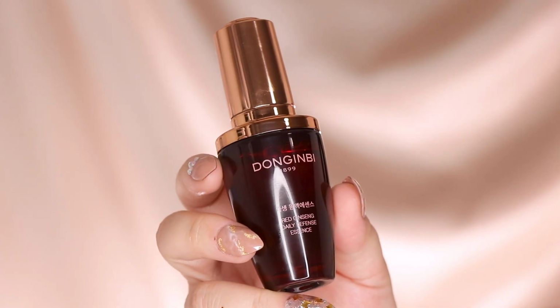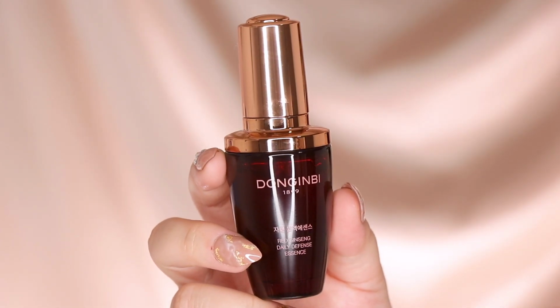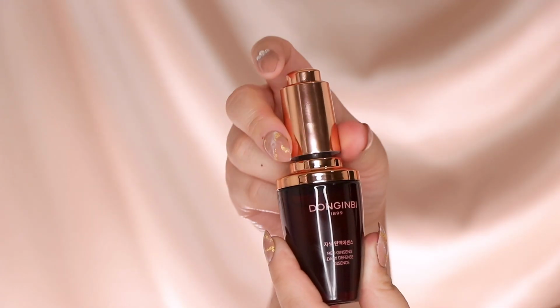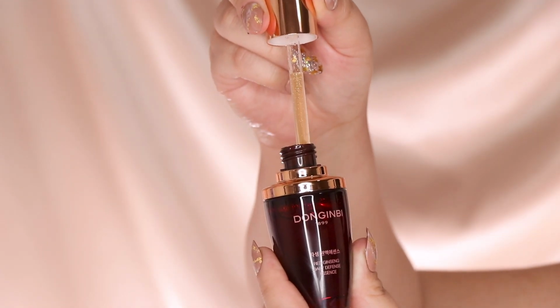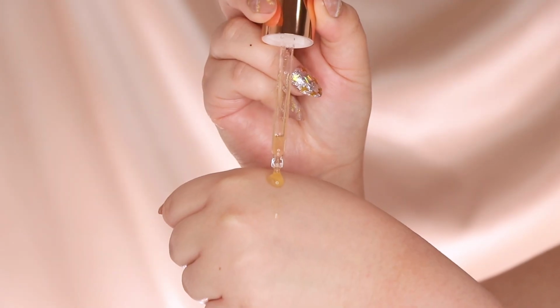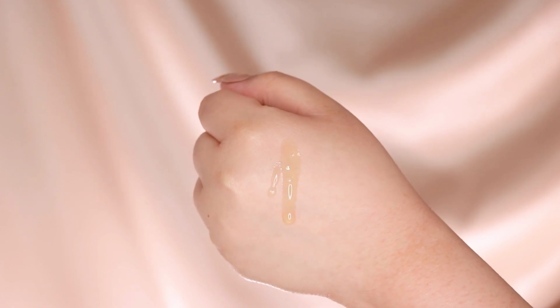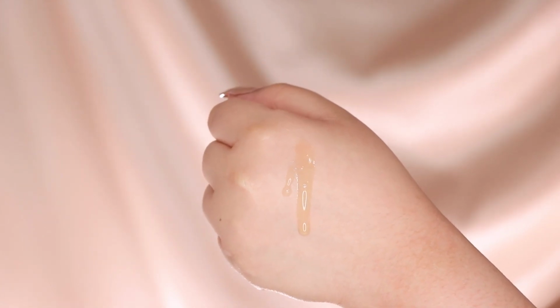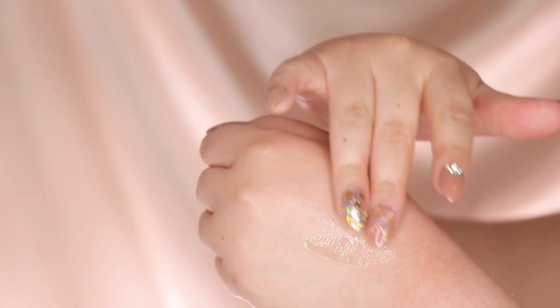The next product is the Red Ginseng Daily Defense Essence. This is a powerful serum with their trinity of red ginseng oil, red ginseng condensate, and red ginseng extract that helps defend against the aging effects of pollution, stress, and fatigue. A high concentration of ginseng ingredients penetrate deep into the skin to help improve barrier function, visibly boost firmness, and counteract the dulling effects of fatigue.